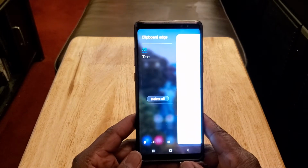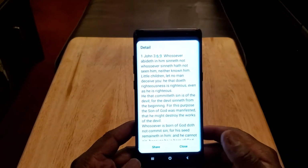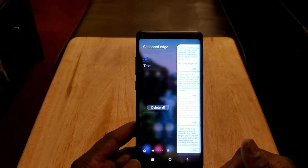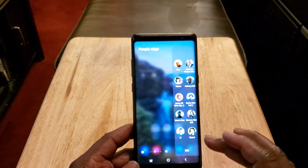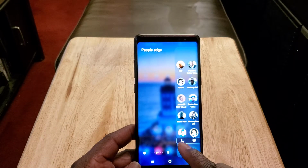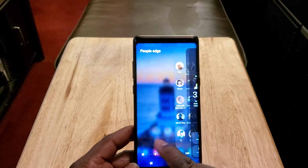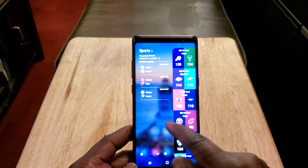Now here you got your clipboard edge. I usually have scriptures in here that I use, that I want to look at again. But you can have photos in there and things like that. A lot of things can go on the clipboard. You got task edge. You got your people's edge. You press their face, and then you decide either you want to call them or you can send them a text message. It gives you that option. Then you got your weather, and then you're back to the sports again.